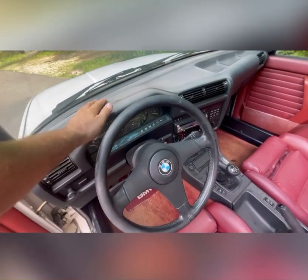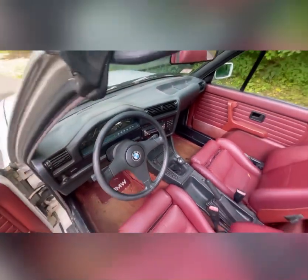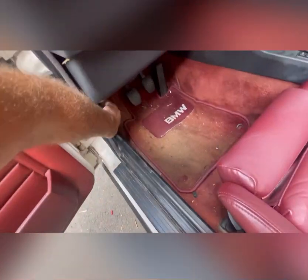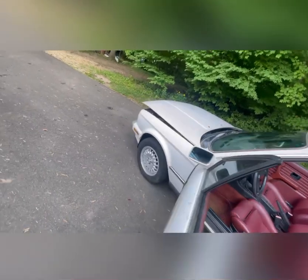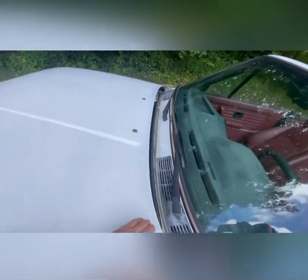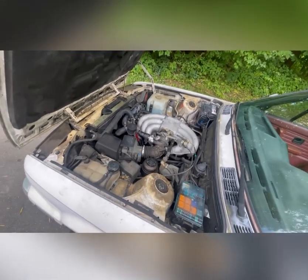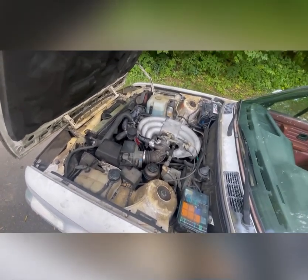It just needs to be cleaned and hydrated. The engine bay is totally unmolested. Nobody cut up the wires to put a stereo in this thing. It's just super clean. And again, I'm showing it to you guys. I'm keeping it real with you. This is as honest as I can give it to you.